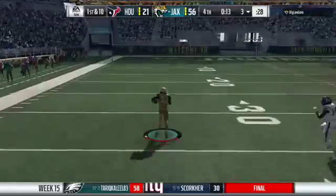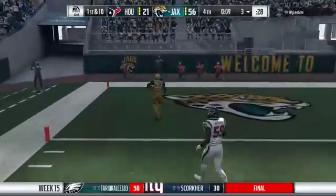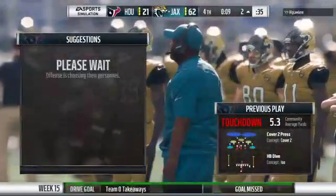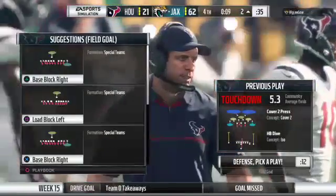Chris Ivory off to the races. Past the 20. 10, and he will get into the end zone. It's another touchdown. This thing is ugly. And for them, this train, it just keeps rolling, doesn't it? Well on their way to yet another victory.